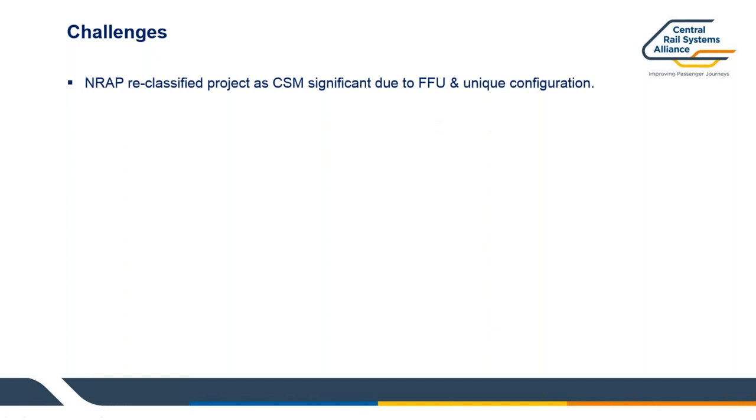So one reason that the NRAP reclassified the project to CSM significant is that I had to put in an application from the product point of view to assess whether it's novel or introducing some new material that would potentially not incorporate risk as such, but change the benefits and the performance of the bearers. So introducing FFU was considered by NRAP, as I applied, a significant change. Hence we had to go through the CSM process.